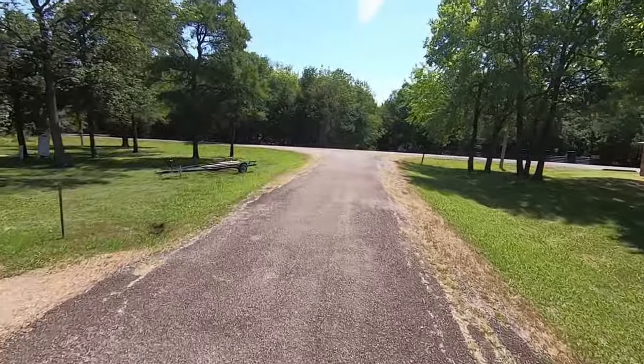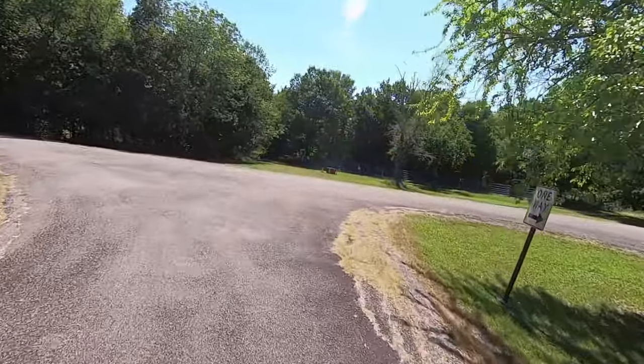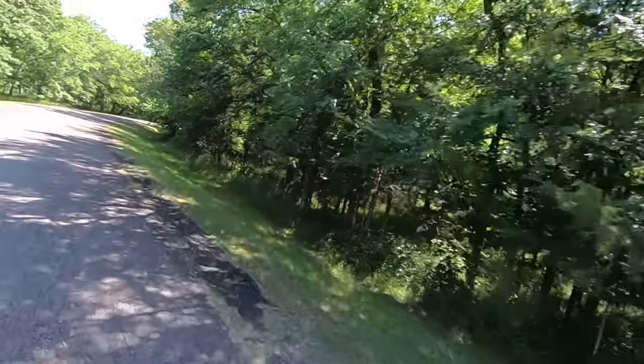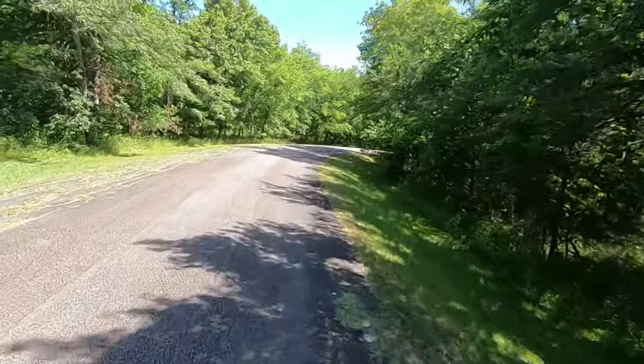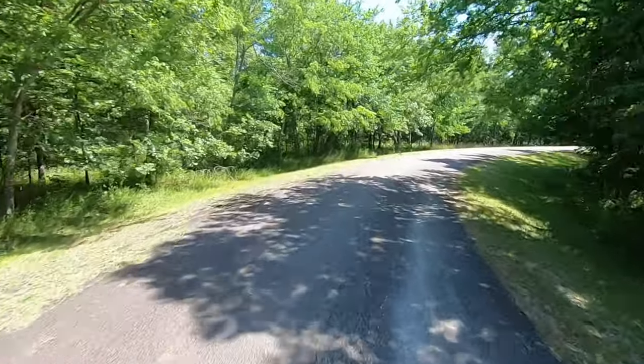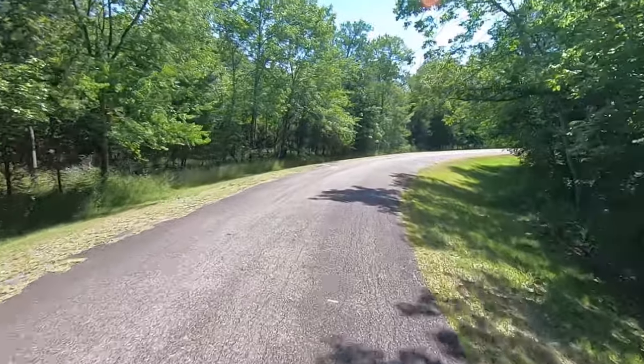Funny thing is, I've only seen one horse since I've been here, and I've been down here several times. There were a lot of people here yesterday, but only one horse. I don't know what that means. That means there's no horses.